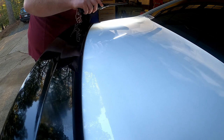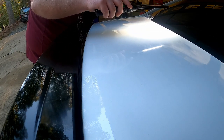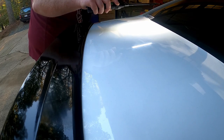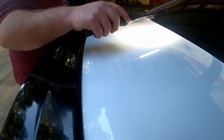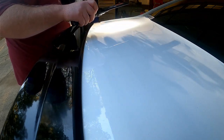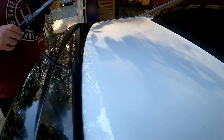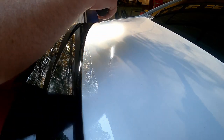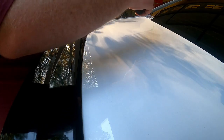Wow, cool. So with one pass, all the light swirls are pretty much gone. The only thing left is gonna be some heavier scratching, some deeper scratches, which we're not gonna try to mess with today. You know, we could spend 10 hours on this thing and get it looking new, but cool.